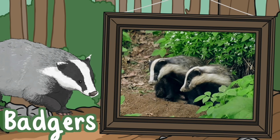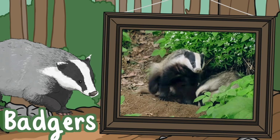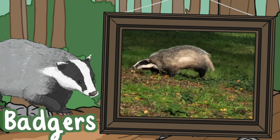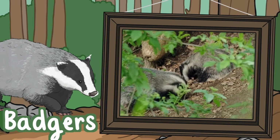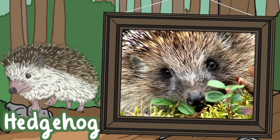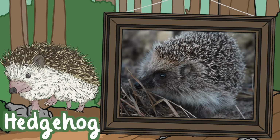Badgers. Despite their cute appearances, badgers are actually carnivores. They are one of Britain's largest. They have black fur with striking white stripes, and they're typically nocturnal animals. They live in underground tunnels with groups between 4 to 12 adults, and they feast on all kinds of small mammals.